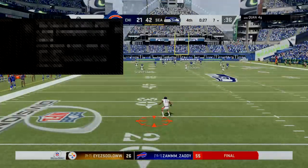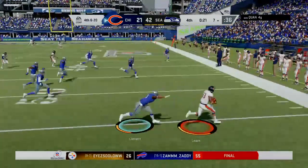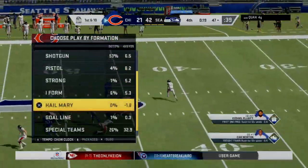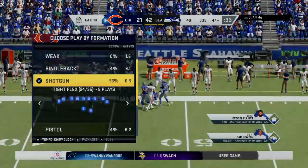He steps into this one, and this is a rocket. Fielded just inside the 30. Nice move by Lewis. Great blocking on the return. It springs him for 25. And control of the football switching hands here with very little time remaining in this contest.